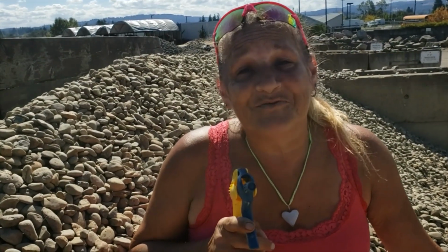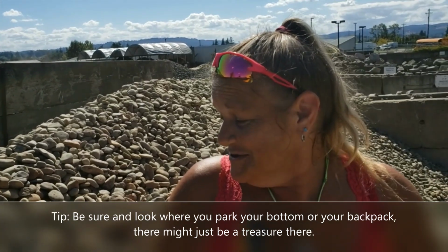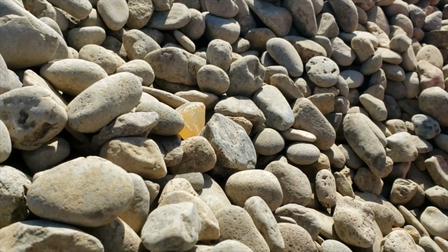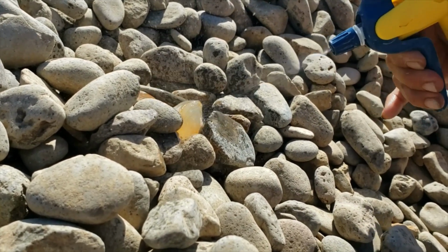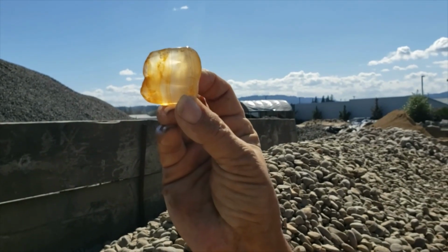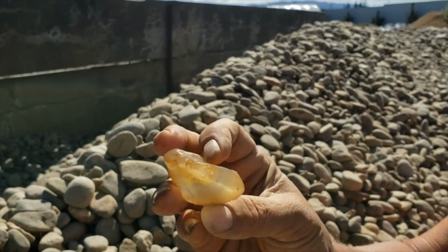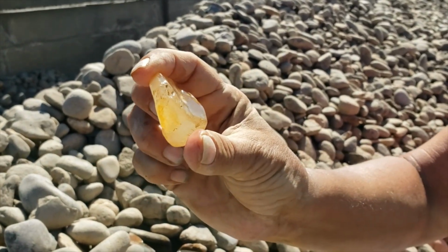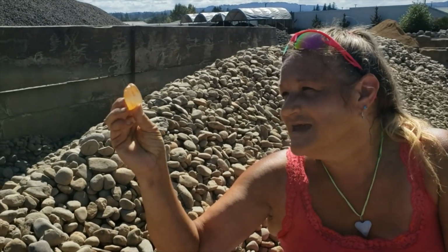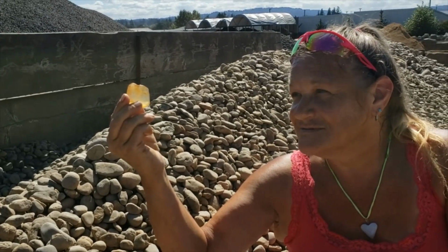Now, I scooted my little butt down the hill, thinking I saw another one down there, but I glanced back and look at that glower right here. It was right under my butt the whole time. Wow, that is spectacular. What is it? That is a banded agate, but it has some interesting, almost looks like limb casting. Yeah, it has some limb cast characteristics, but I think it's just a banded agate. But dang, that is a beauty. That is gorgeous.